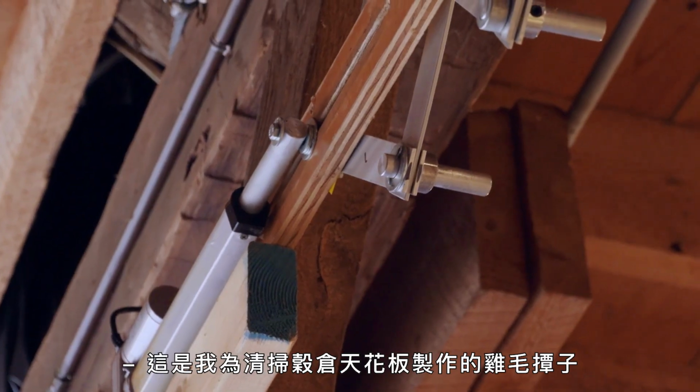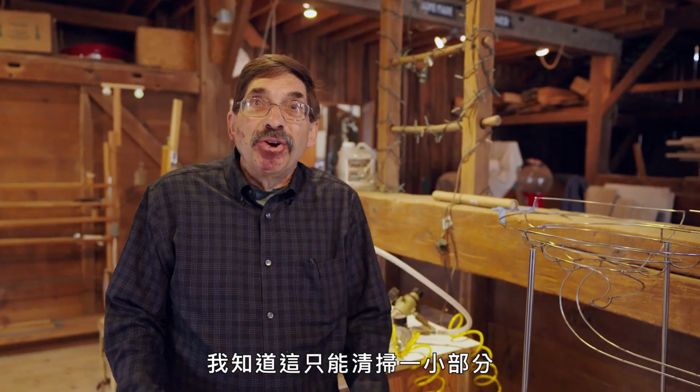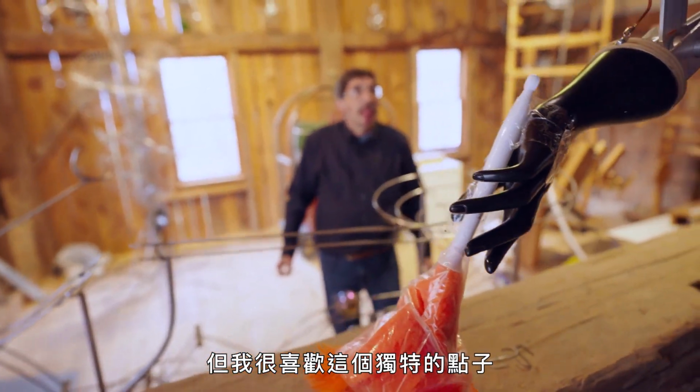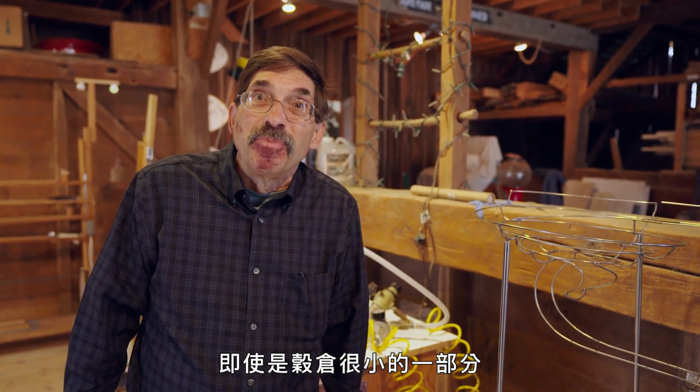This is a feather duster I made for cleaning the barn. I know this only cleans 1 foot, but I really like the unique idea of having an arm that would clean even a small portion of the barn.